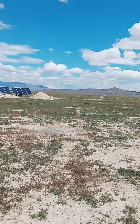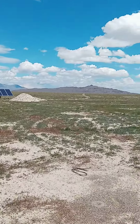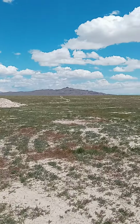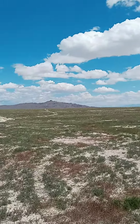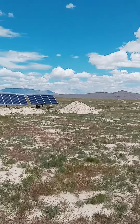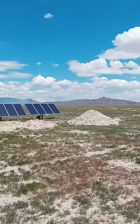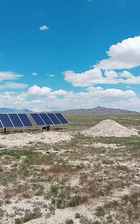So this is what's called a solar well, and I think you guys will be amazed by this. I thought it was pretty cool. I'm sure it's for water and livestock out here. I don't know who put the well in, but I guarantee you they put some money into it.